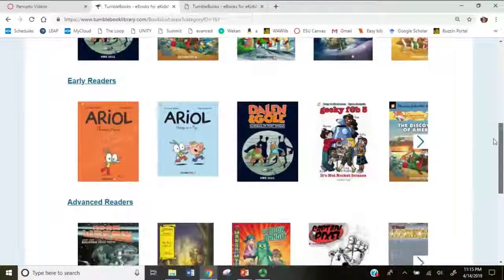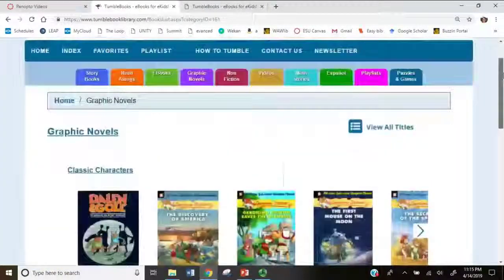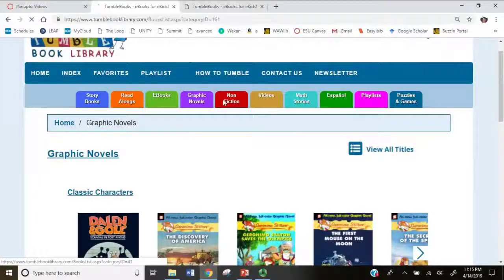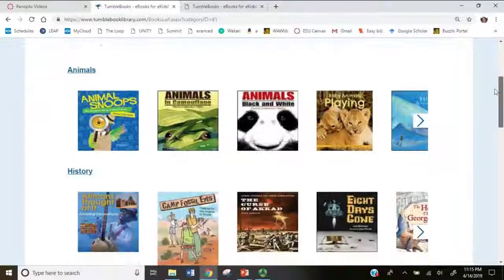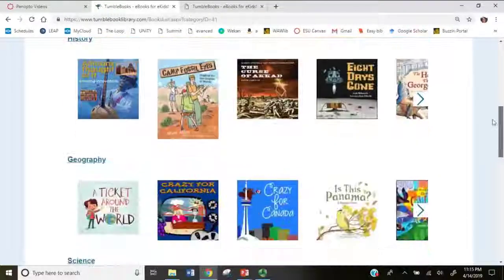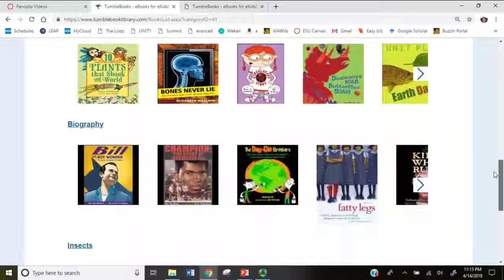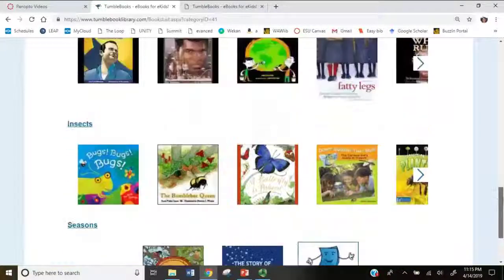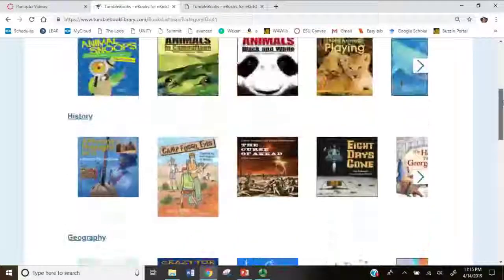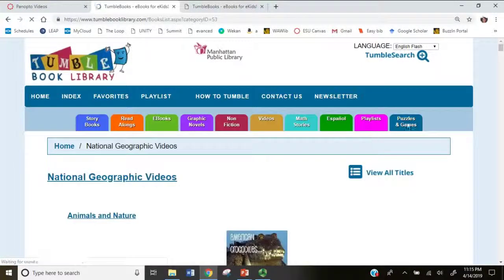Geronimo Stilton graphic novels have been very popular at our library. There's some Nancy Drew ones in here. And then we get into nonfiction. So this is a great way to introduce some nonfiction to your children as you're also reading other fun picture books. I will say that there's a really varied reading level within these. So I'm also going to show you a way to search for things by different age levels as well. But first we'll get through these categories.